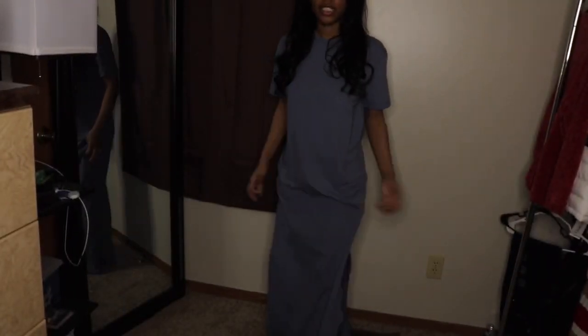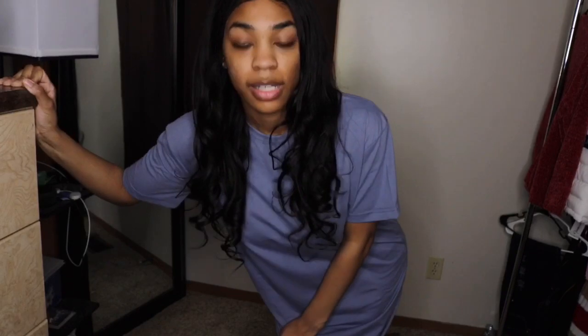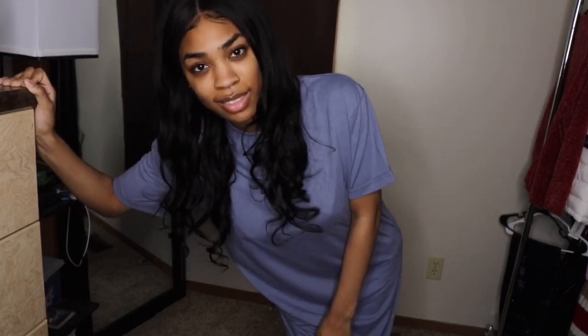And like I said, this is just a maxi dress, the same as the other two dresses. But this is just in the color blue. I like it, and I know exactly how I'm going to style these dresses. So, no biggie. You probably are looking at these dresses like, that's not it, sis. But it is. It is it, sis. These are dope.